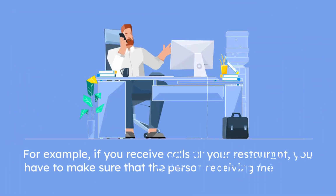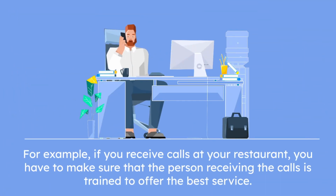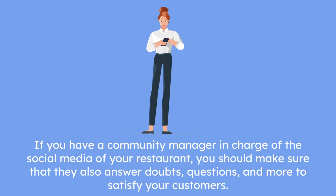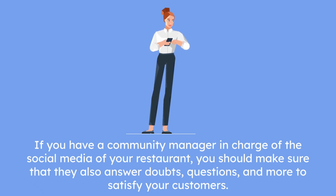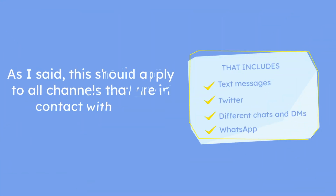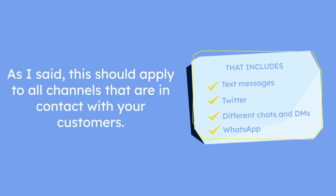For example, if you receive calls at your restaurant, you have to make sure that the person receiving the calls is trained to offer the best service. If you have a community manager in charge of your restaurant's social media, you should make sure that they also answer doubts, questions, and more to satisfy your customers. As I said, this should apply to all channels that are in contact with your customers. That includes text messages, different chats, WhatsApp, emails, and more.